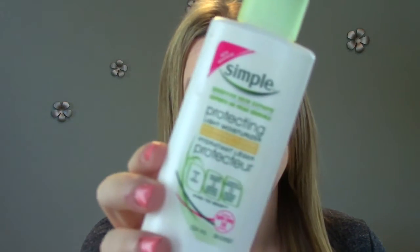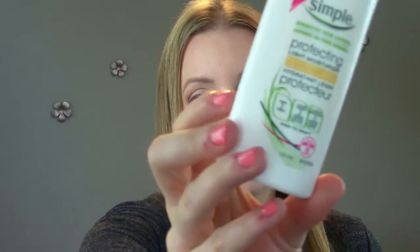This is the Simple Protecting Light Moisturizer. Now I've had this for far too long. Far too long. Years, I want to say. And it's probably down to there. It has SPF 15 in it. It was a pretty nice moisturizer, but I've come across so many more since using this one that I love way, way, way, way more. This is not mattifying by any means. It does leave you looking quite shiny, so not my favorite. Don't know why I was hanging on to it. Time to get rid of it.